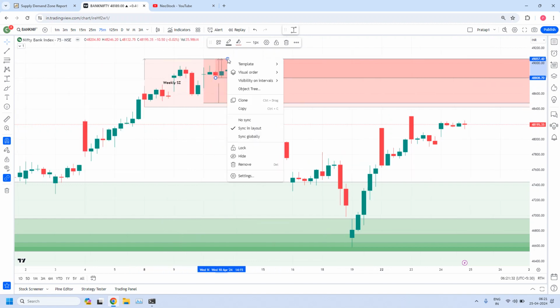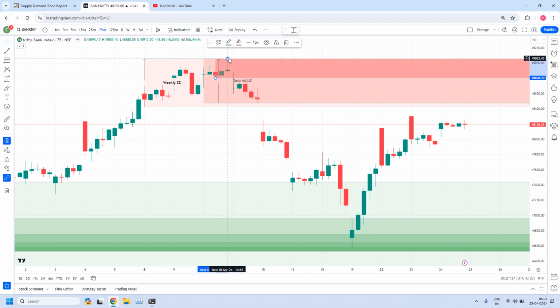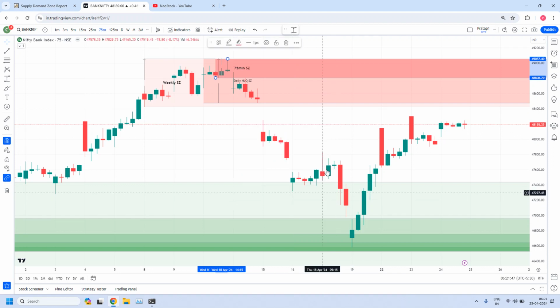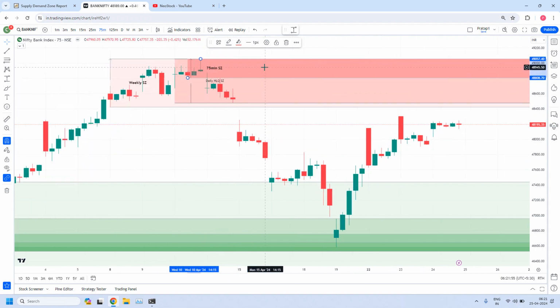Okay, let me change the color to the 75 minutes color. So this is a 75 minutes supply zone. This is the fine-tuned supply zone inside the daily. Daily is inside the weekly, and daily is a high liquidity zone. And the same is also a 125-minute zone. 125 is exactly the same zone, but 125 is a high liquidity zone again. But anyway, daily is a high liquidity zone. That is more than enough for us.